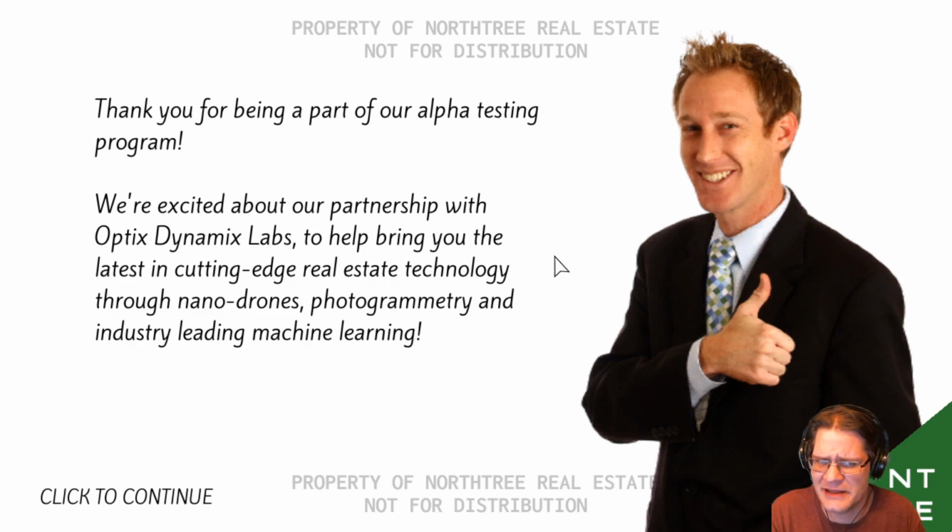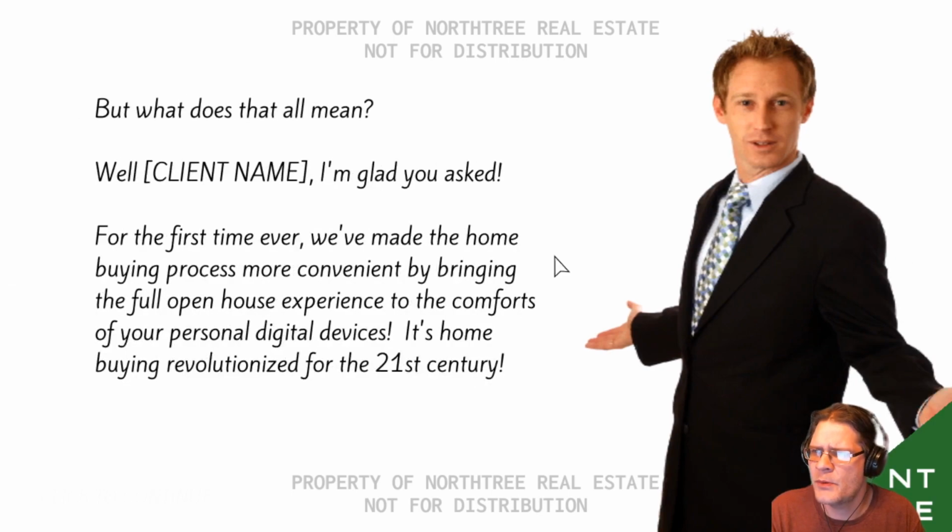Photogrammetry? I'm pretty sure that's not a word. Could be wrong though. But what does all that mean?